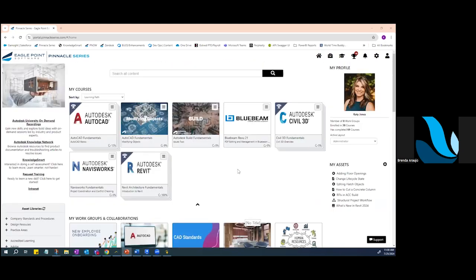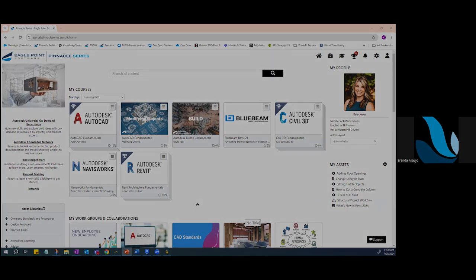I also wanted to mention we have some plugins for your Autodesk tools. So as you're being guided through workflows and actually working in Autodesk products, you can very easily get access to training and resources while you're in your project work.